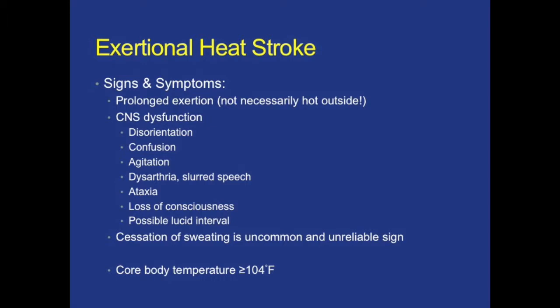So the classic hot, dry skin is really not something that we see in exertional heat stroke. It's definitely possible, but that's more a sign of classic heat stroke. So don't expect to diagnose heat stroke by seeing hot and dry skin. These people are sweaty. They've definitely exhausted their body's cooling mechanisms, and they're wet. Their skin may or may not be hot. The core temperature is what's hot, but they may have cool skin.